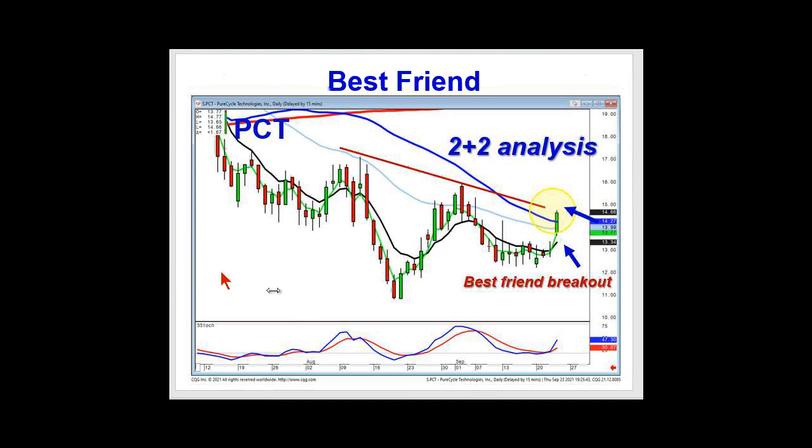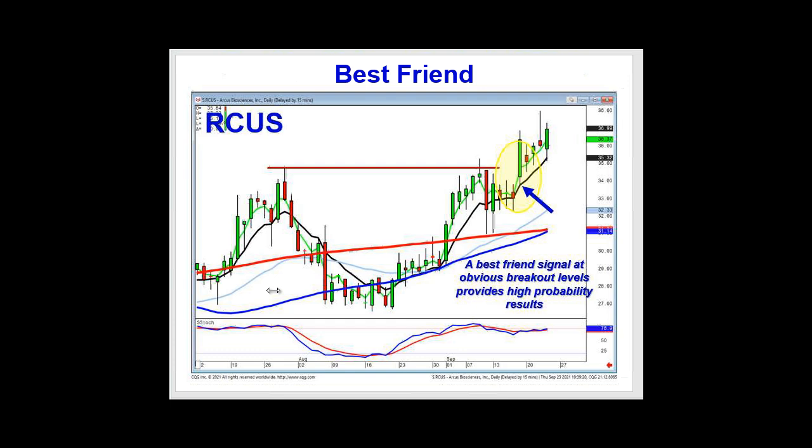We recommended Ruckus a while ago, and it never really closed below the T-line. Now, you could have taken profits right here because you had a doji in the overbought area. Where's your safety stop? At the low of the doji. You could have been buying back here. And look what it's doing. It's using the T-line as support in your next move.